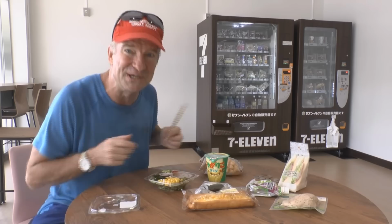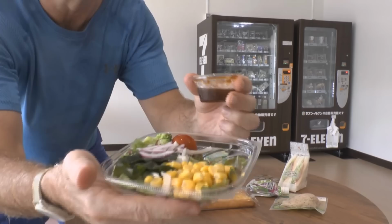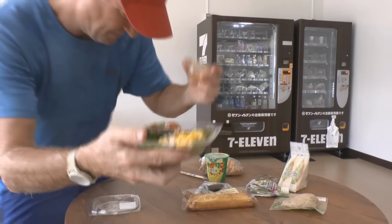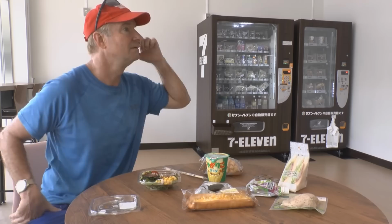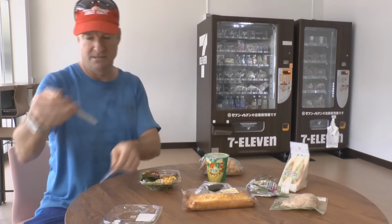Okay, so this salad comes with dressing. This is wafu, Japanese dressing. A lot of goodies on here. This is a seaweed salad. Yeah, oh, I'll get some of that. This is a healthy salad. Yeah. She says they'll be here in 10 minutes. Yeah. Okay. Salad, chopsticks.